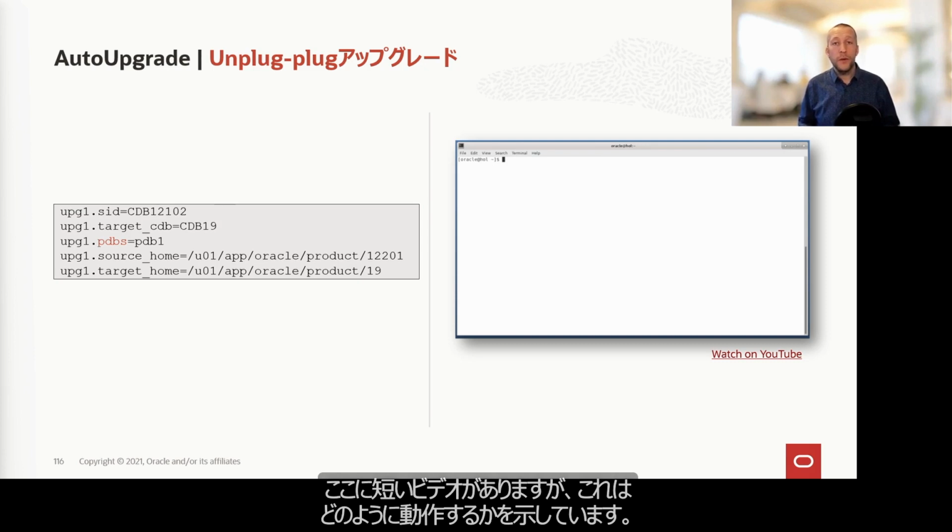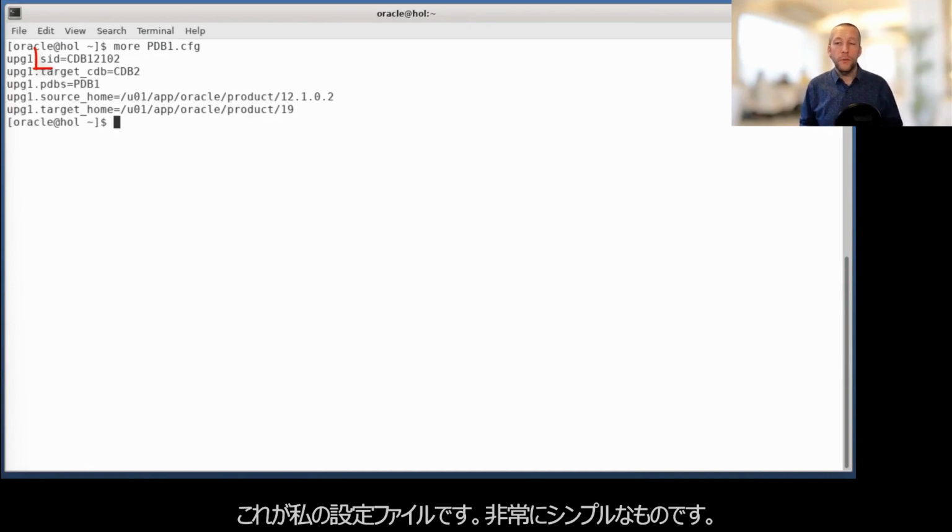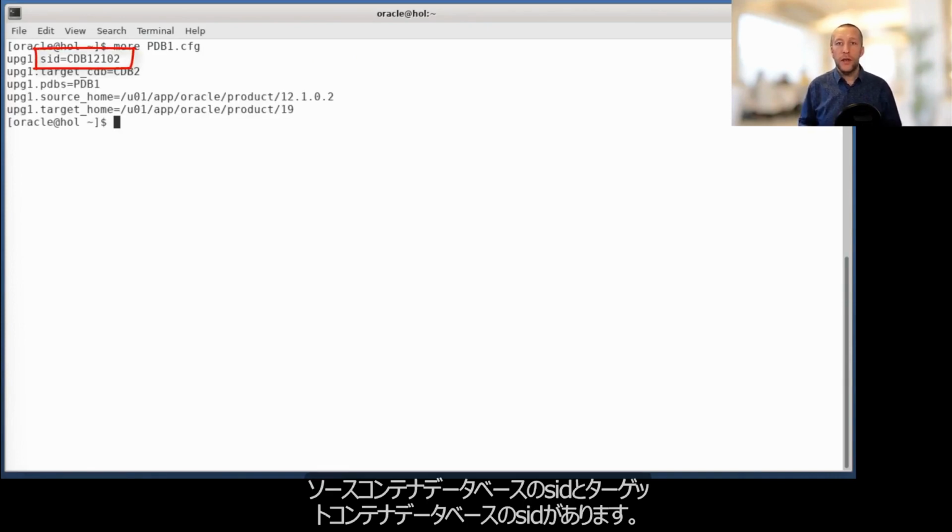I have a small video here which shows how it works. This is my configuration file, and it's a very simple one. I have the SID of my source container database and the SID of my target container database.